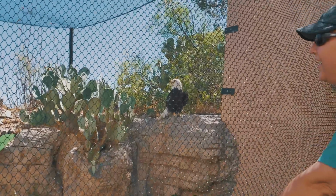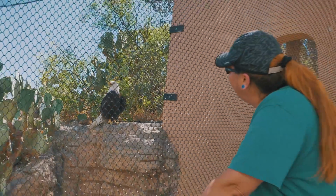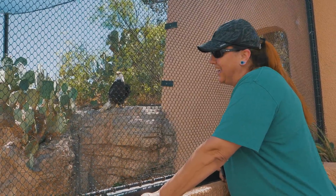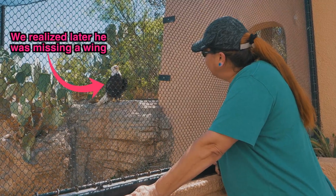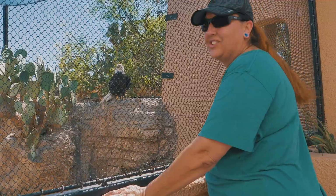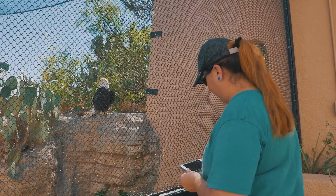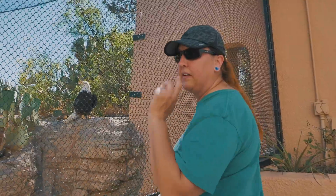Wow, he is huge. I do feel bad for him though, being enclosed. Yeah, can't fly. He's a bird that likes to fly. Look at those talons. Wow, I didn't know eagles were that big. That's a bald eagle. It's a bald eagle? Looks like he's got hair to me. Aren't bald eagles endangered? I think so.